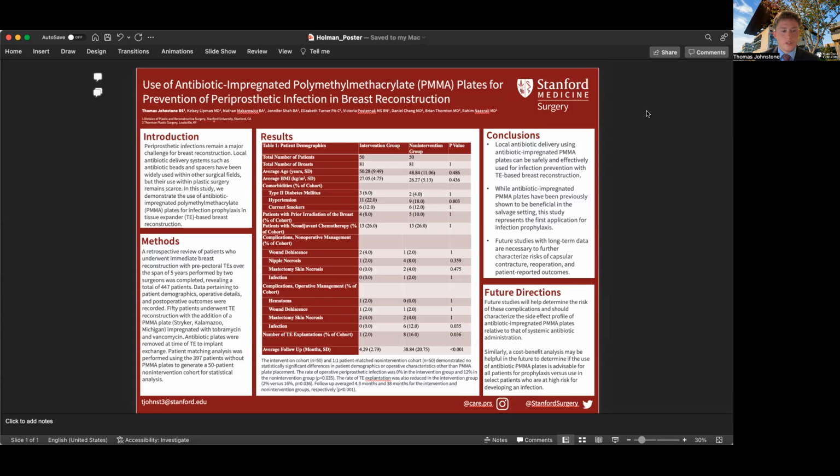Antibiotic plates were removed at the time of tissue expander to implant exchange, and then a patient matching analysis, especially on demographics, was performed using the 397 patients who did not undergo PMMA plate placement. We then generated a 50-patient non-intervention cohort for statistical analysis.